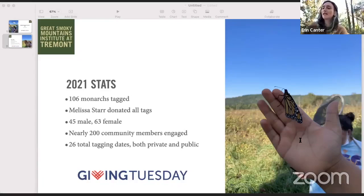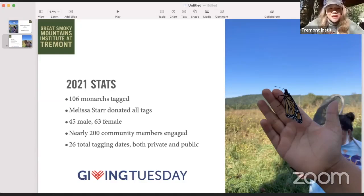Like I said, I haven't gotten all of the data back yet. And I will need to put all this in and send it to Monarch Watch, and we'll see how our data is contributing to the national and international story of the monarch butterfly. That's all I have. Do you have questions? Thank you so much for that.